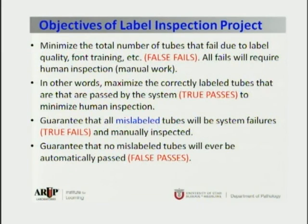We absolutely have to be able to guarantee in this system that any mislabeled tube will definitely be caught. And the way the whole thing will work is, once this is on the automation system, anything that the computer can't pass is going to go to a lane where a human will inspect it.